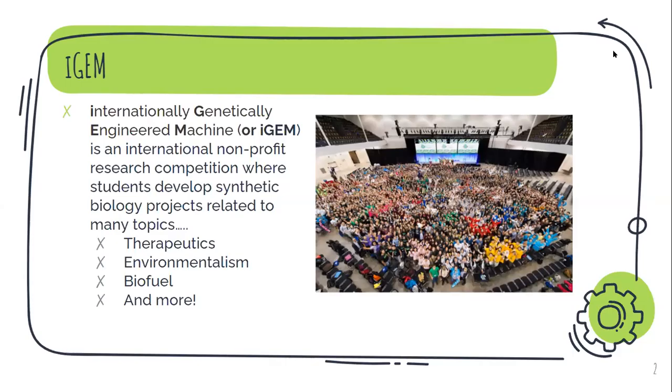This can be in many topics, including therapeutics. That might be creating new medicine or altering a pathway that already exists in a system to cure a disease or detect a disease or anything like that. There's also environmentalism. This might be developing bioreactors or some sort of system that detoxifies toxins from the air, from the water, or solving other issues such as carbon capture. Biofuel, self-explanatory, using synthetic biology or microbes to generate alternative energy sources. And there are many, many more.